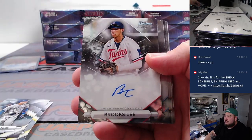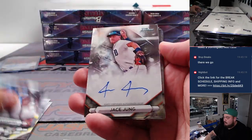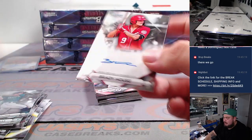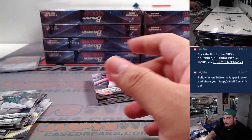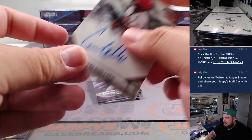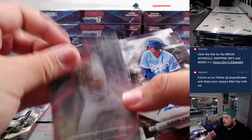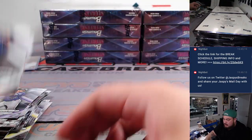All right, next box. Brooks Lee for the Twins. Carroll, Jace Jung, Tigers, Lorenzo. Burleson with the Brady House again, this time just the base. Cam Collier for the Reds, another one for B-Rep. Adley, Vaughn Grissom /100. And Gavin Cross autograph for the Royals. Royals, that's Lorenzo.